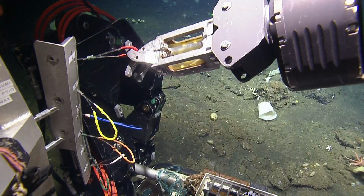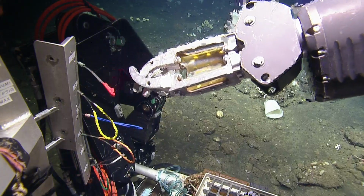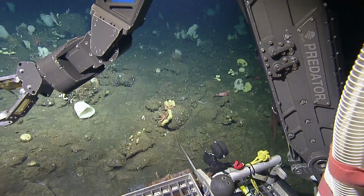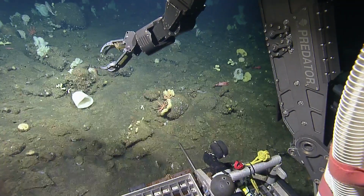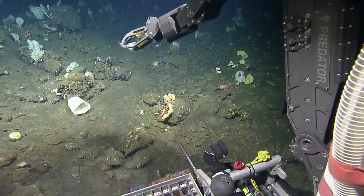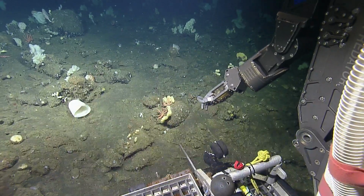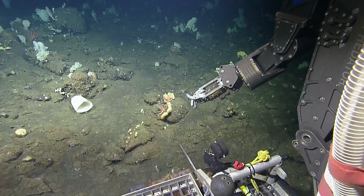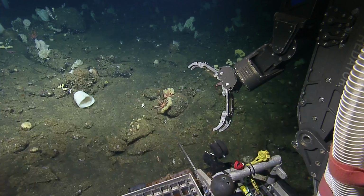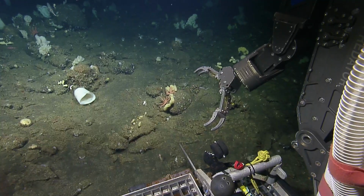Nice. That's good. Pop. Butt fired. Nice. All right, nice job. I think there's a fish in the jaw. Yeah, if you open the jaw, it looks like it's right there in the coral cutter. See his tail? Oh man. Actually, you can see the body there too. Poor fishy.